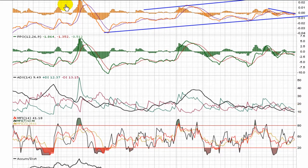Similar look to the PPO. ADX is right down near 10. It's actually registering a 9.5 right now. That's at the type of exaggerated level that's real low, and we just look for the ADX to start to curl upward, pick a direction, and add some strength to it.